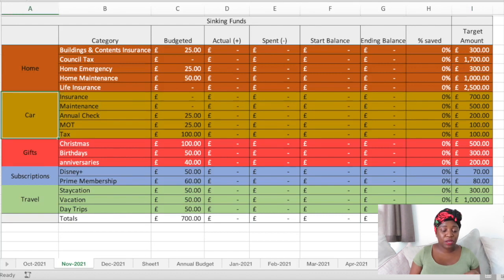Then car includes the insurance, maintenance, annual check, MOT, and tax. So I would like to fully fund the tax one with £100. That's the goal that I have. And then my MOT, I will put in 25 because I'm not due another one until September next year. So I'll be putting 25 or less every single month until I reach the amount that I need to. Annual car check is coming up in May next year. So again, something that I need to save for in advance of that. And then for maintenance and insurance, I'm going to do that a little bit later.